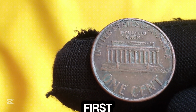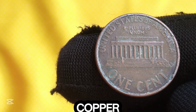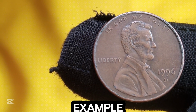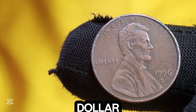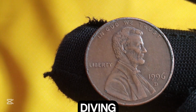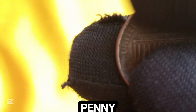At first glance, it's just a regular penny. But hold on, don't let that copper shine fool you. Some of these have fetched jaw-dropping amounts, and one example even has a shocking market value of $585,339.